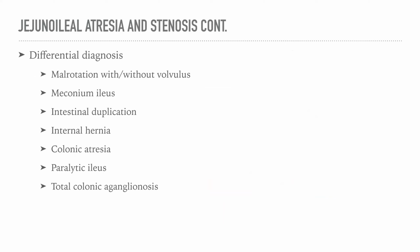And then a differential diagnosis for what we're seeing can be a malrotation with or without a volvulus. If there's a meconium ileus, if there's intestinal duplication, any internal herniation, if there's colonic atresia, a paralytic ileus, or total colonic aganglionosis can also present the same way, as well as an infant with hypothyroidism or a mother on medication that causes a similar problem.